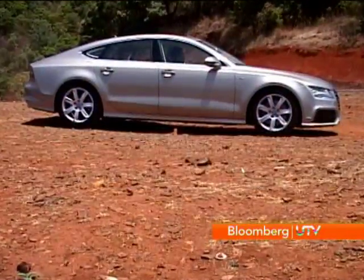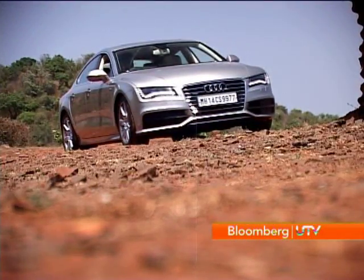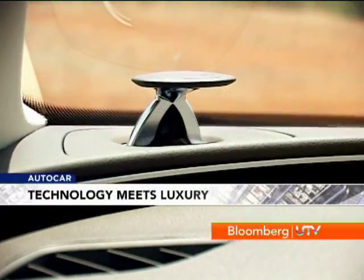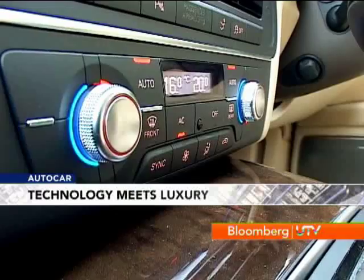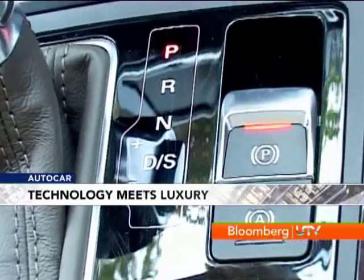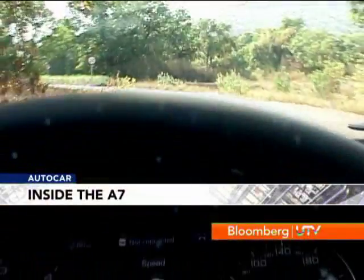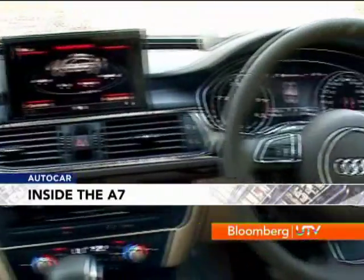Pegged between Audi's A6 and the A8, the A7 really does try to give you the best of luxury. There is a sense of drama in the way the center screen flips out and the Bang & Olufsen tweeters pop out. The A7 standard kit includes 2-zone climate control, fuel-saving start-stop system, Audi's multimedia interface, and a parking system with a reverse camera. Things like ventilated seats and heads-up display are part of the extras list. And there's enough goodies there to pump up the price of the A7 by 20 lakhs.